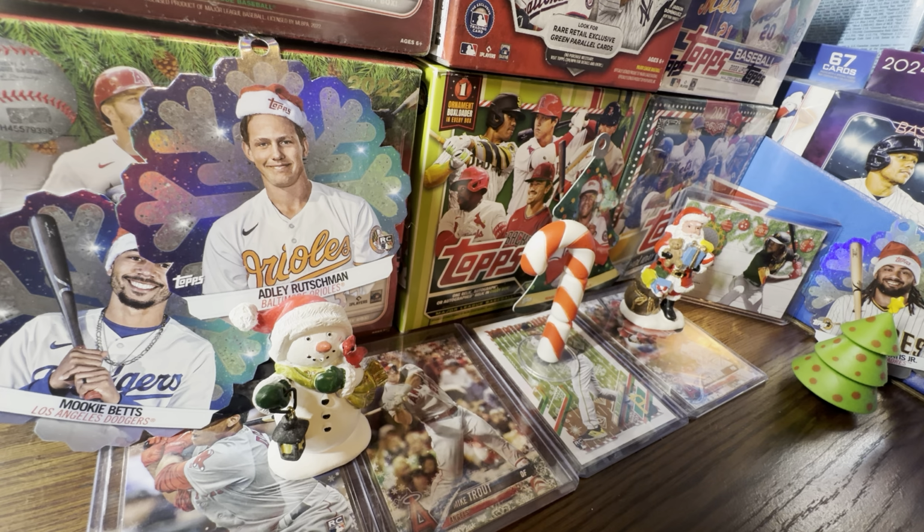Fun fact, if you guys remember, I did pull an Elly Series 1 teal or aqua from the Series 1 box I bought. So I already have an Elly teal. I literally just saw it the other day. It was in my little box of cards I have to the side of me. Didn't even remember I pulled that until a couple days ago.